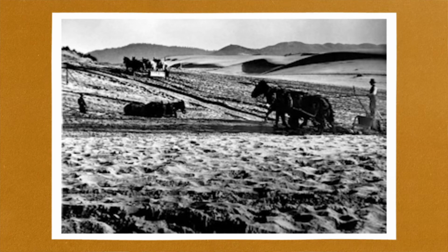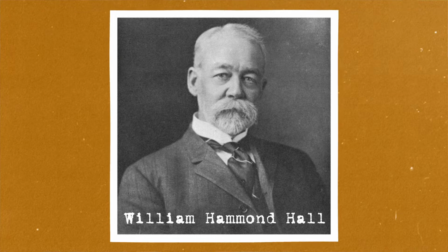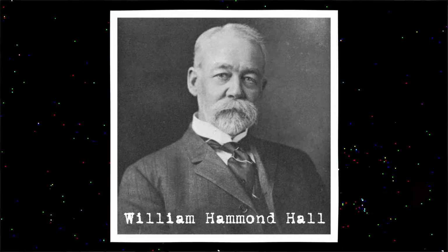Up until 1853, this spot was known as the Great Sand Bank because it was just this giant sea of sand dunes. They asked a local surveyor named William Hammond Hall to survey the park. He designed what we think of as Golden Gate Park today.